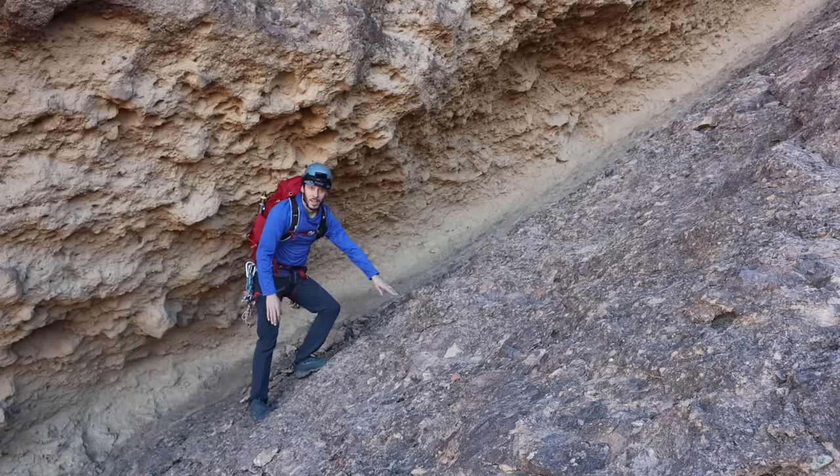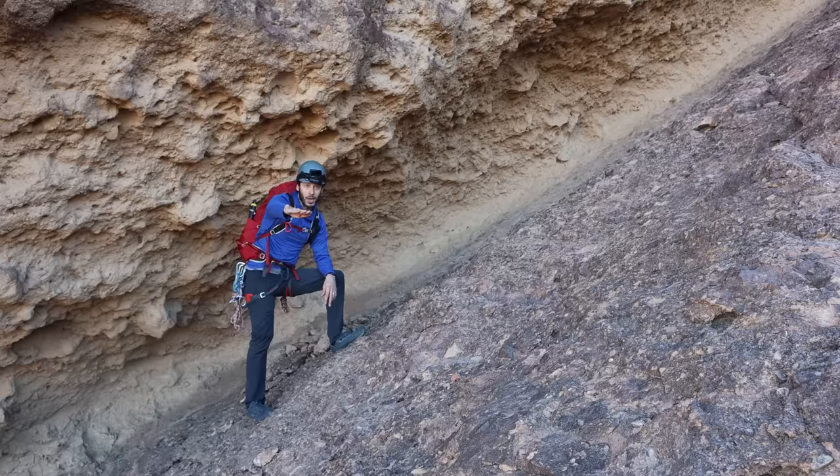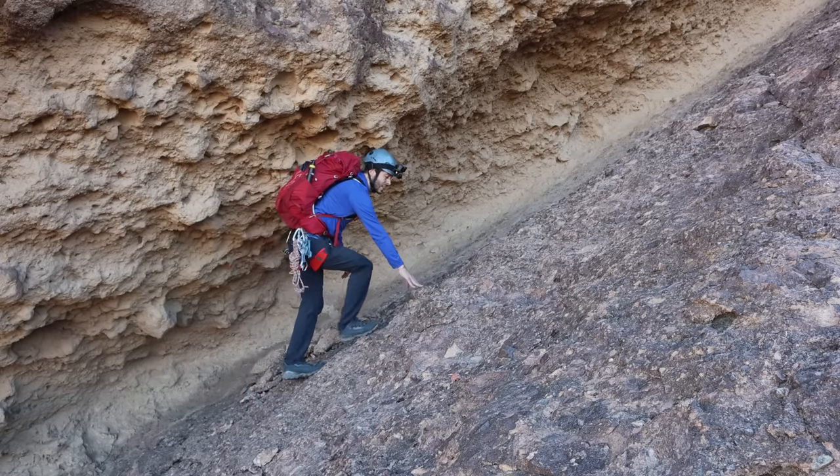So this is the slope here. The camera is completely level right now. It's flat, and so this is the terrain we're dealing with here. Pretty neat.